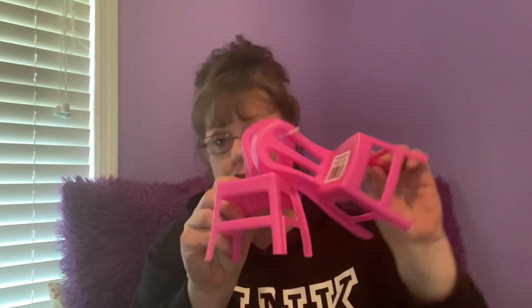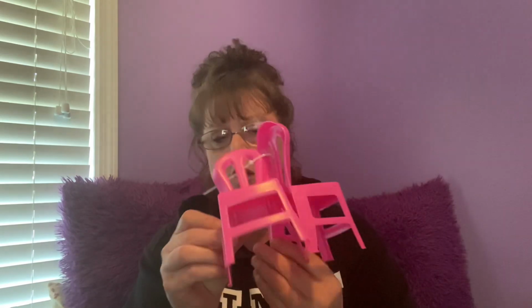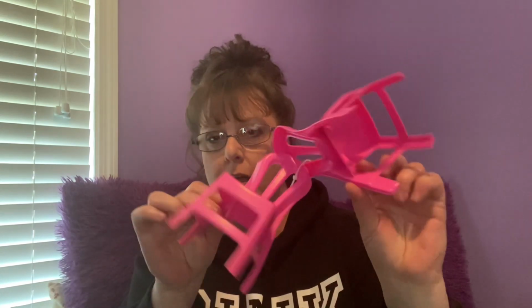Anyways, this is a 2-pack of plastic Barbie chairs. I'm just going to measure one of them. They're 6 inches by 2 1/4 inches. You get 2 of these little pink chairs, which are perfect for Barbies or your baby dolls or whatever you may be doing. So you get 2 of them for the $1, which I think is a fantastic price.